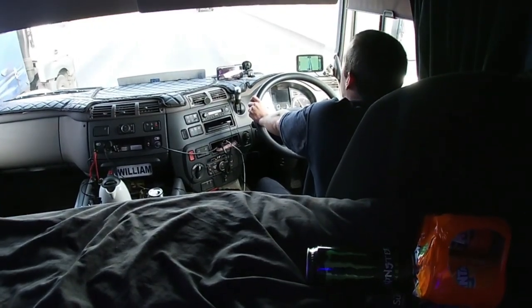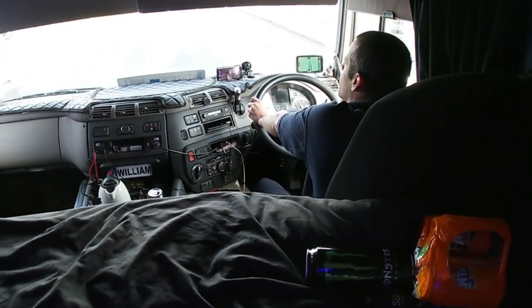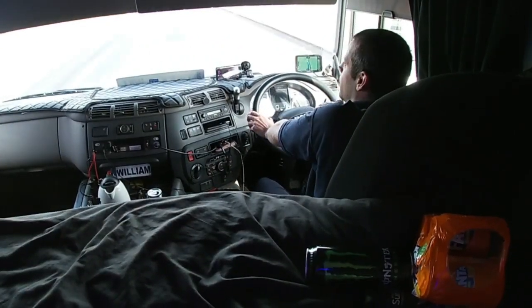So we've been cab hopping, we've been jumping in this, that and the other, every single truck we've got on the fleet.